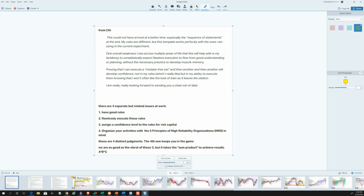There are 4 distinct judgments. The 4th one, the HRO principles, keep you in the game. So our performance at any given time is the worst of those 3. Like if I can execute flawlessly and assign good but my rules are bad, my performance is not going to be very good. It takes 1 times 2 times 3, or A times B times C, to achieve the results, but then the HRO, judgment 4, keeps us in the game. That's what I want to say about that.